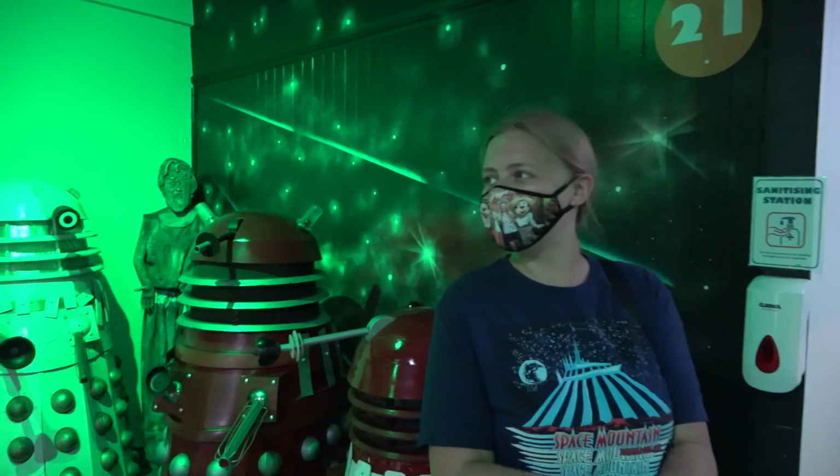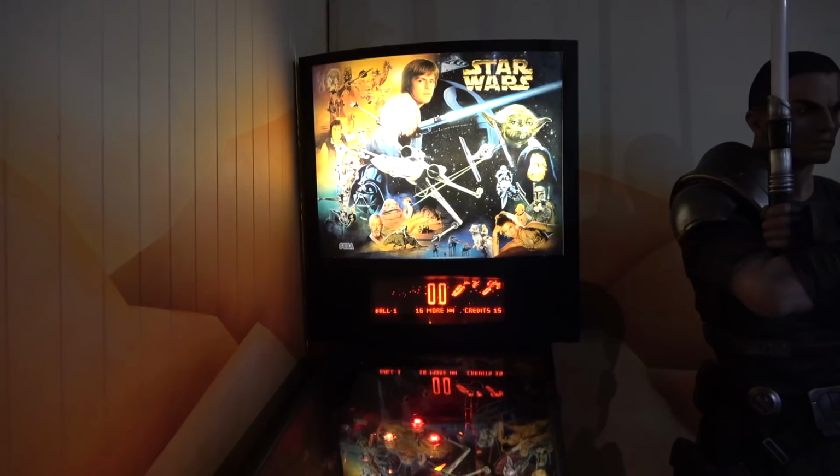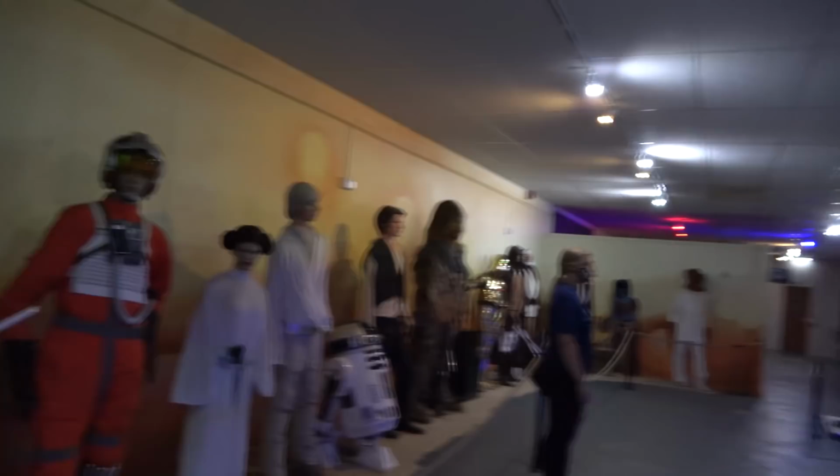That is crazy. Right, let's go inside. Let's go have a look through. Here we go. Sci-fi memorabilia this way. We've got the sanitizer station there. Pop some of that on. Here we go. Oh, I love the pinball machines. Star Wars pinball. What a great collection of sci-fi memorabilia. Very random how it's here, but at least it's on display for people to enjoy. Look at all this. Brilliant.